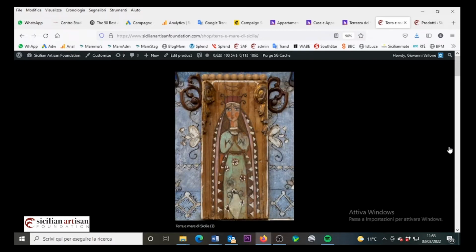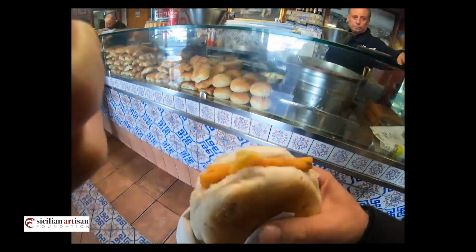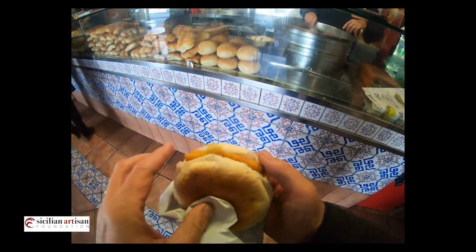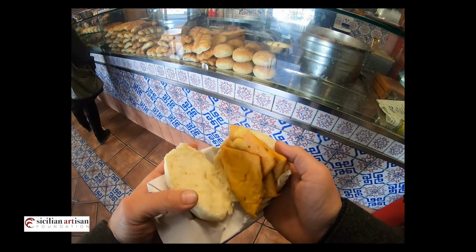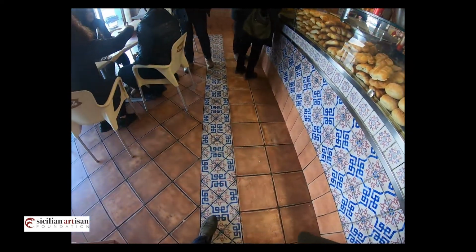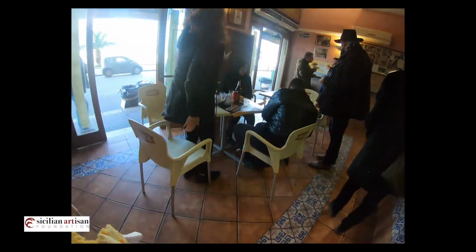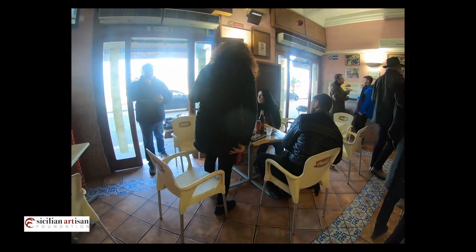The favorite Sicilian food of our Toni D'Antoni is the panino con le panelle, that you can enjoy above all in Palermo. It is a typical street food of Palermo. Panelle are made of chickpea flour. And Toni D'Antoni.